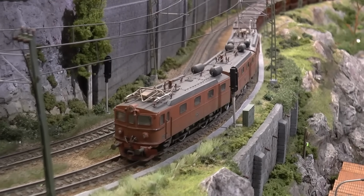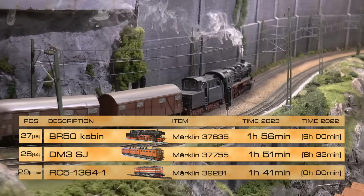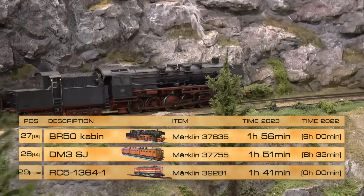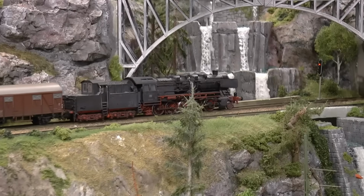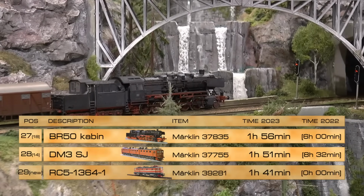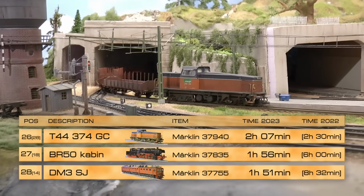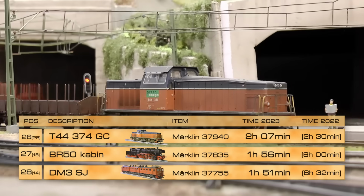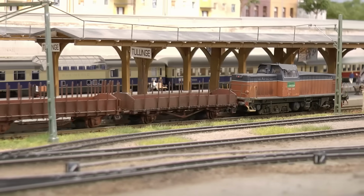In spot 27, the BR50 with the cabin tender, an old Marklin model from a starter set, Marklin model 37835. And in 26th place, the Swedish diesel engine T44 operated by Green Cargo, running 2 hours and 7 minutes this year. Here pulling a set of stake cars from Model Railroad 3D.